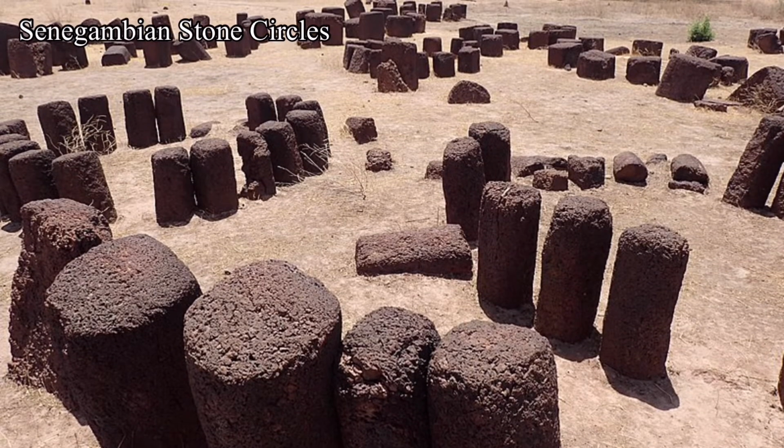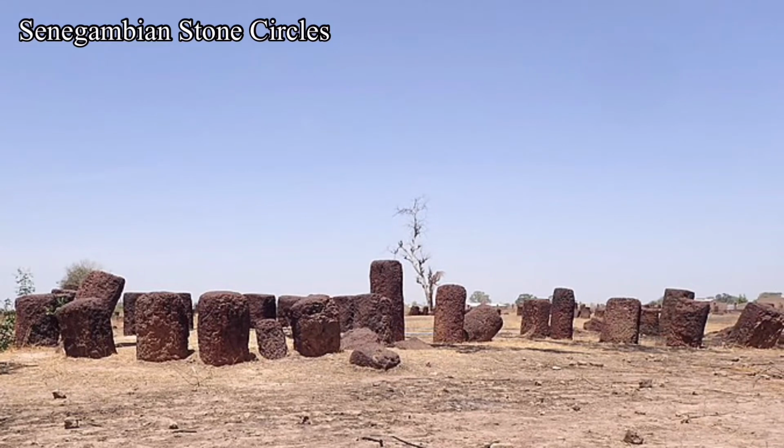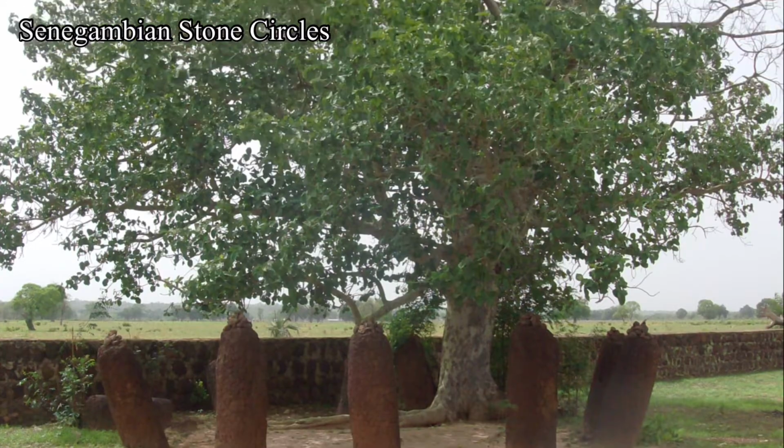In Western Sahara, a disputed region on the northwest coast of Africa, there is a 3.5 square mile plot of land that contains more than 400 ancient stone monuments. On the western side of the continent, the Senegambian stone circles can be found.